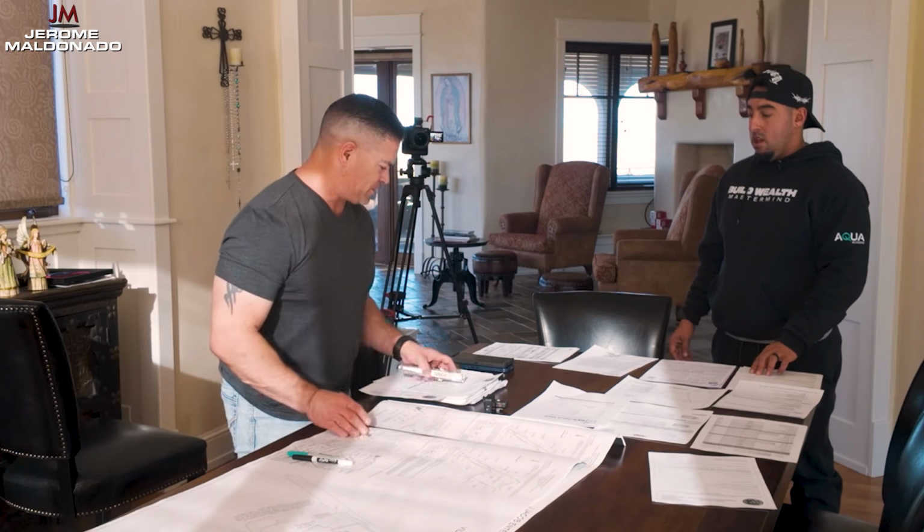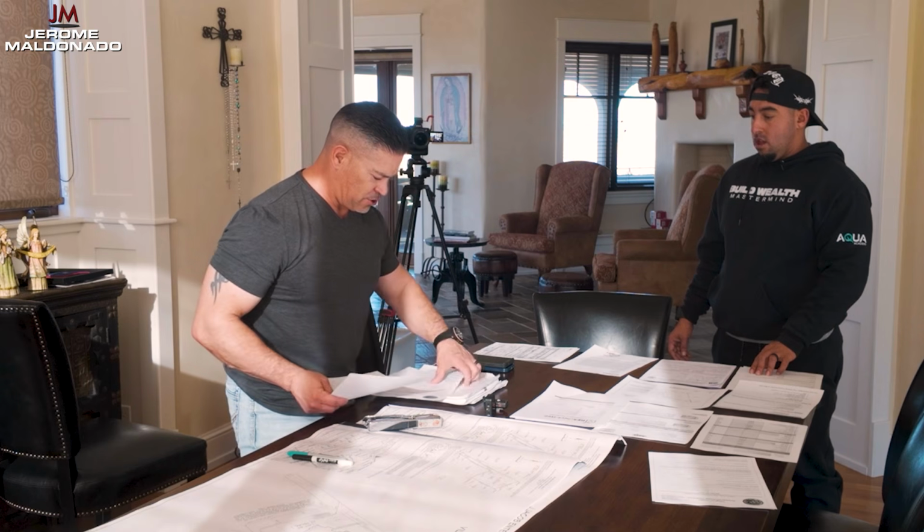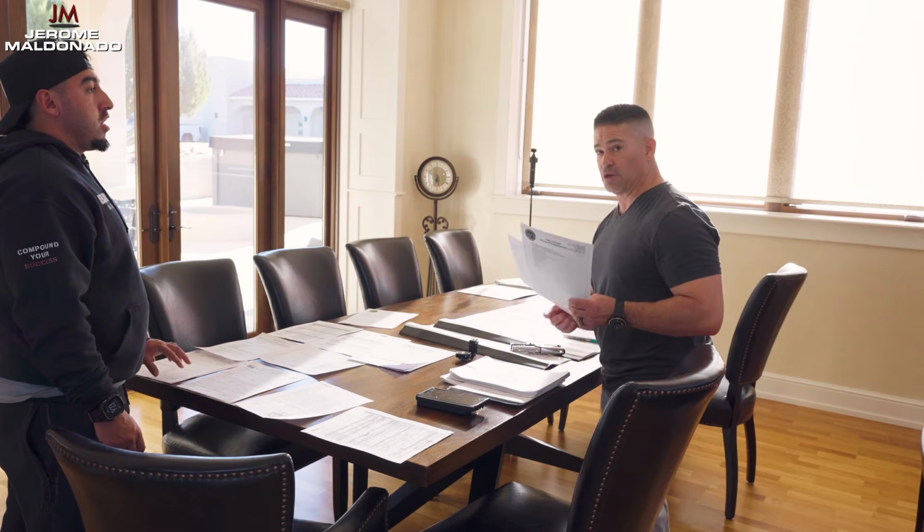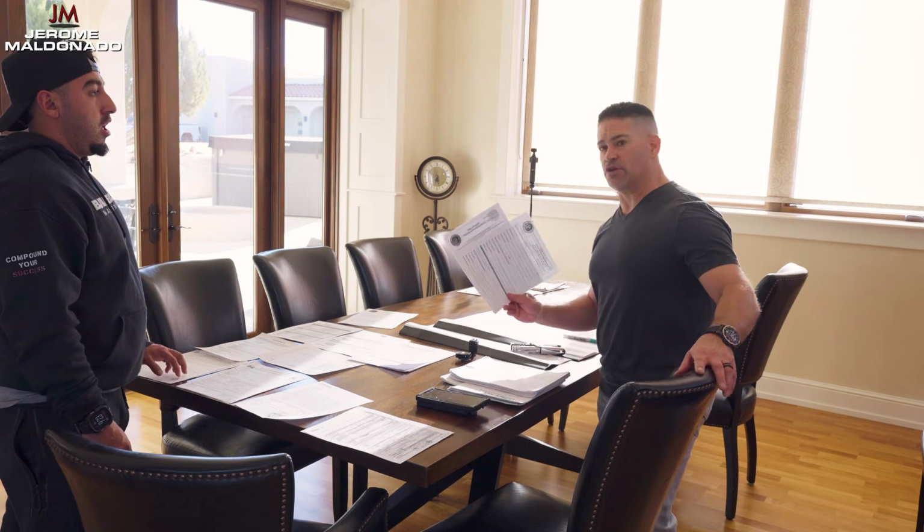Okay, so we got the full set of prints. We got our application. You need 2 sets of these. I'll get these filled out here in a little bit. So you'll have to register your business in whatever municipality you're doing business in. I've never done business in this municipality.